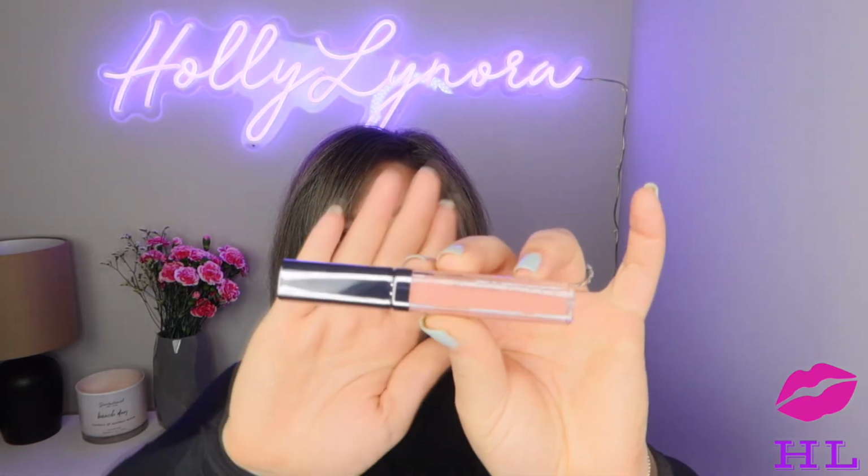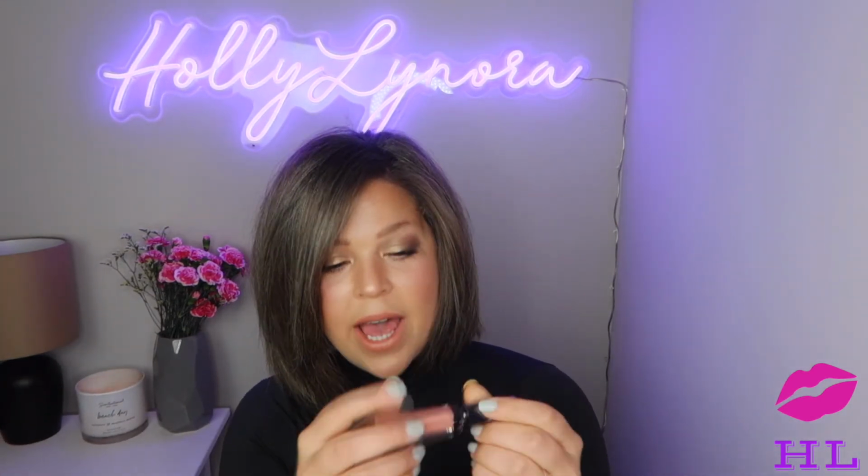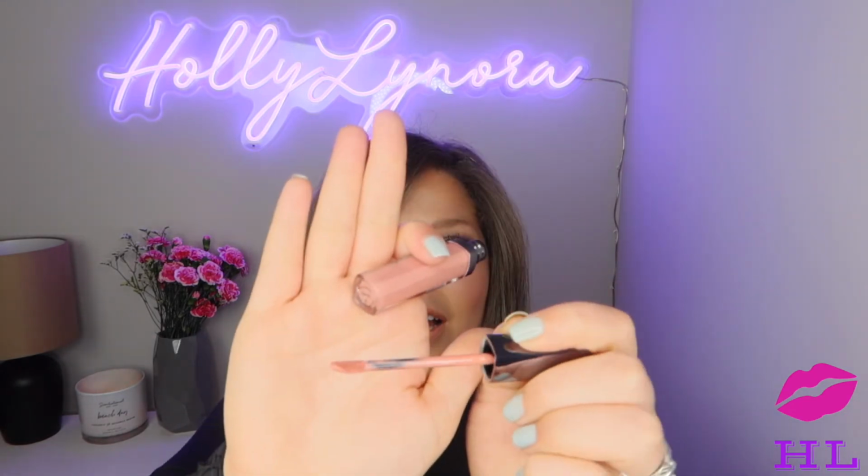Okay, second to last, this is a Natasha Denona Mark Your Liquid Lips lip gloss, I believe. Nope, it's matte. Packaging, that looks beautiful. And it is a matte in the shade Giselle. Oh my gosh, Natasha is just killing it. Let's give her a swatch. That is super gorgeous. That is a beautiful, beautiful matte color. Let me wipe off my hand.